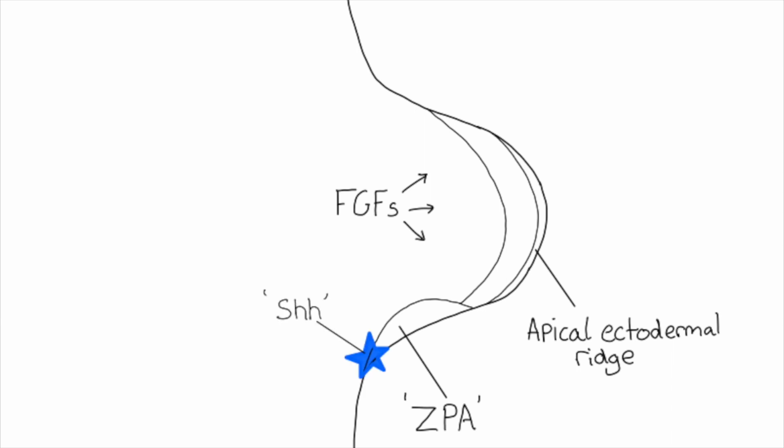After the initial budding of a fin or limb via fibroblast growth factors, an apical ectodermal ridge is formed, which controls further outgrowth. A zone of polarizing activity secretes the sonic hedgehog protein. Sonic hedgehog, in part, controls HOXD expression and timing, which is the main driver of the differences between fins and limbs.